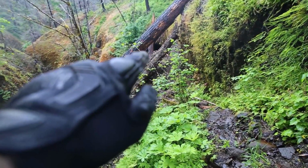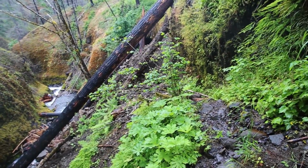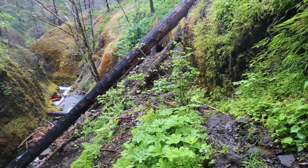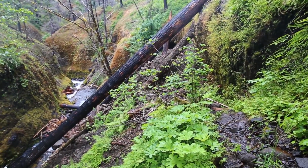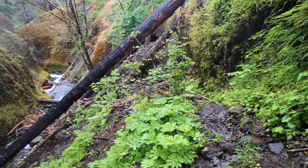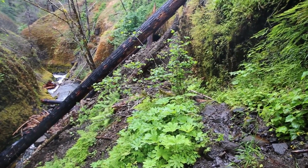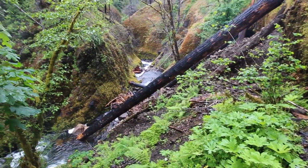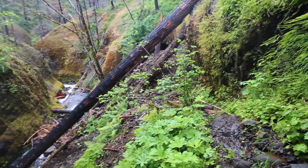We got the opening of the first tunnel just right there. Pretty crazy that this used to be a bench cut road that used to deliver supplies for this Waterworks operation. Trucks would have driven up and down this to get all the materials they used. Now it's completely full of landslides and fallen trees.